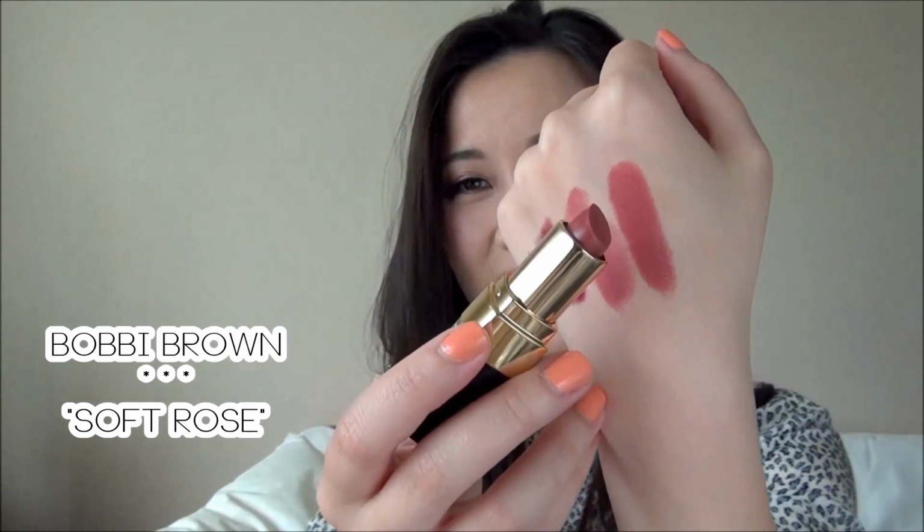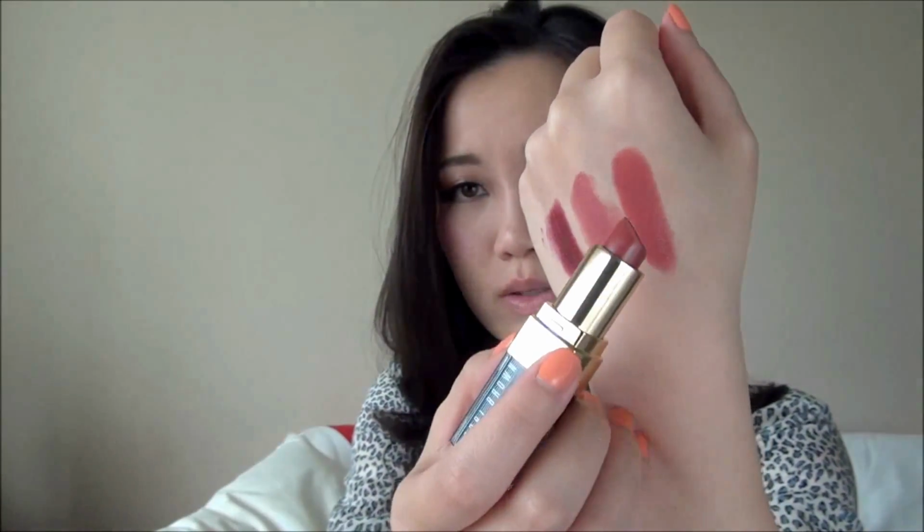I will have to say that the scent of these guys is not my favorite. They smell just like old lipstick, in terms of the way that lipstick smelled back in the day, you know what I mean? And these have that similar thing going on. I wish they were a little bit scented, a little bit vanilla, a little bit floral, just something different. But in terms of the color selection, I really love. This is Soft Rose again on this side, another shade I really enjoyed.